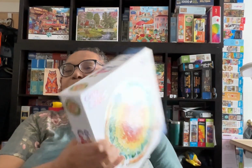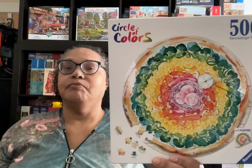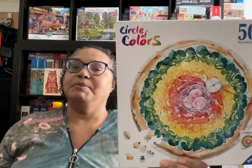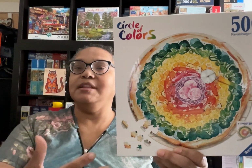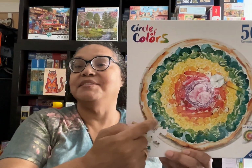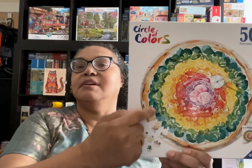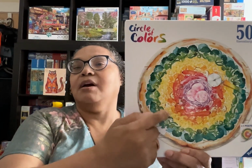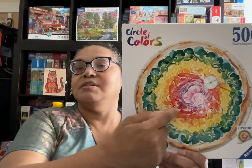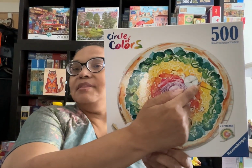Okay, this one caught me by surprise. This here, again, is pizza. And I thought it was going to be difficult because it's not the gradient style. But I was rather surprised because you have the edges, then you have the brown from the crust, and then you have the darker green, the lighter green, the yellow, the orange, and the reddish, and the pink, with a little bit of white right there for the pizza cutter.